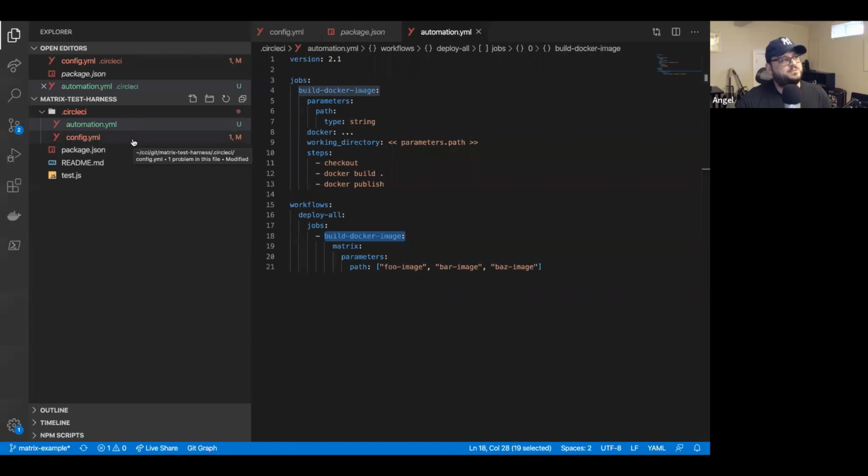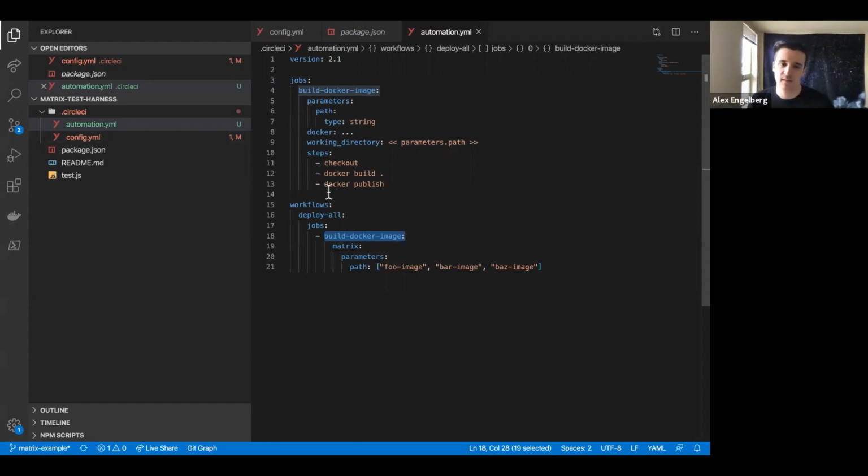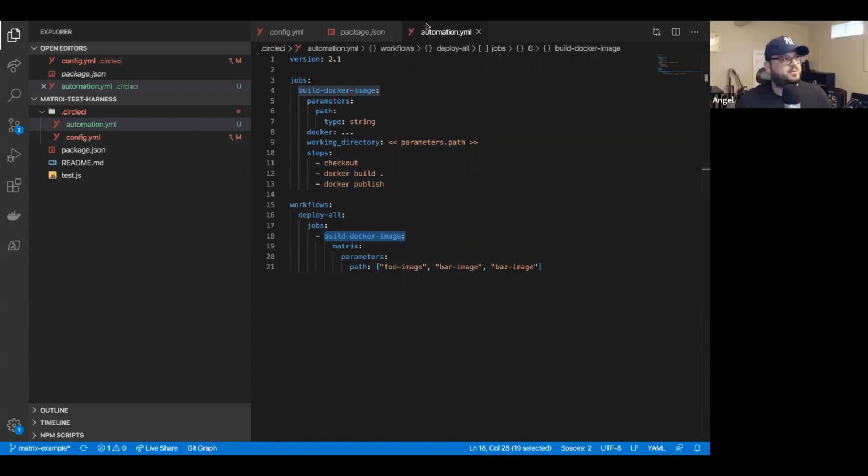With this Docker build image example you have, let's say I have a job, and in the steps, I guess I could call another job inside of that job, like a nest, right? Yeah, or a command. A command, right? Yeah.